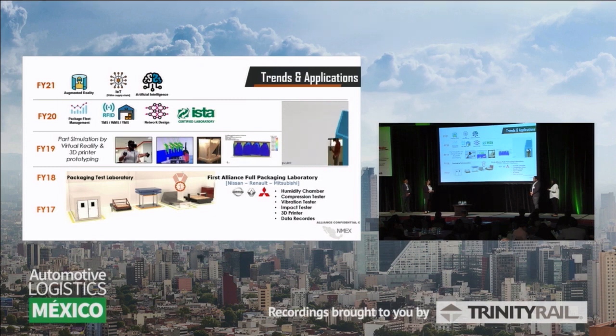We started including our first Alliance full packaging laboratory from fiscal year 17, where we can use any of our six testing machines, and this helps us to have transportation simulation. Starting this fiscal year 19, we implemented virtual reality for packaging design, and additionally our 3D printer for faster prototypes, and our resistance analysis software to validate and analyze some packaging materials.